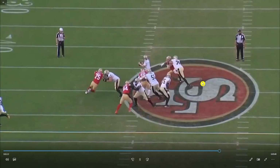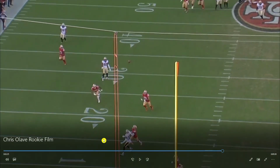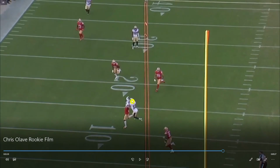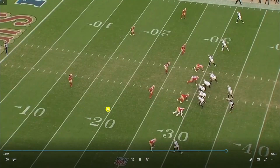I love the process here, even if he didn't complete this, right? He's got room. He had space. He had the ability to win vertically. If the ball was placed well further down the field, he might score. But he needs to make an adjustment and help his QB out. He did so. He got in an advantageous position, elevates to try and win the ball, just didn't come down with this one. I still love the process.